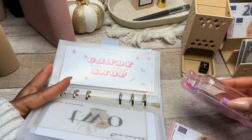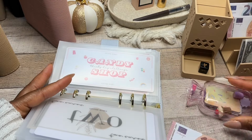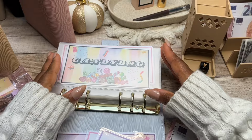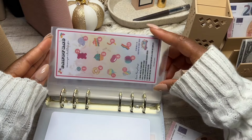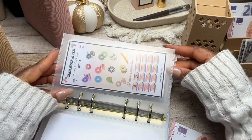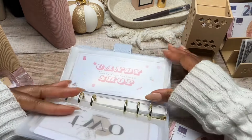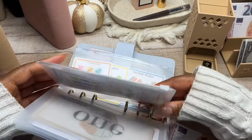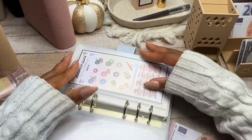I think we finished all of the cards already because I have them all turned down, which is nice. So now that we are done with all of the cards, we can pay a little bit of attention to some of the other savings challenges that I have here. We can leave the candy shop for the minute, because these cards go with the candy shop, which we have been doing for a couple of weeks now.